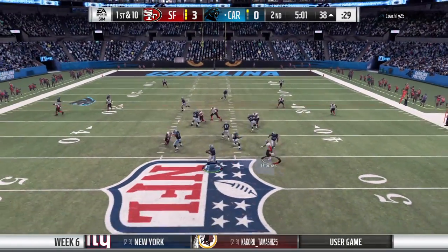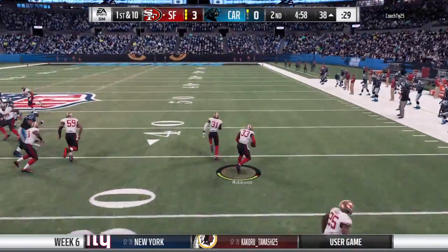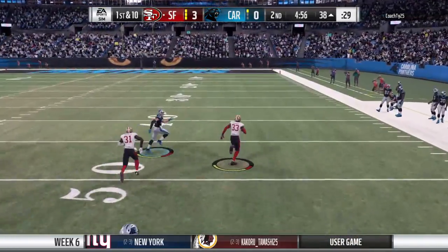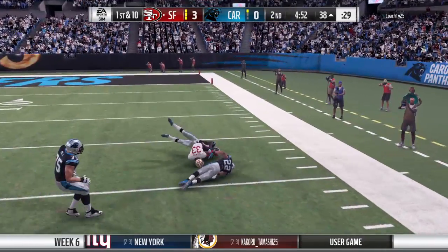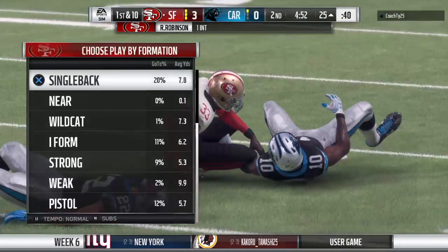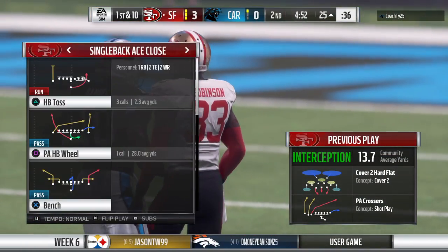This is Newton off the play fake to McCaffrey. Looking for the tight end Olsen, and it's intercepted. Rashard Robinson with a pick. And what a return as he brings this one all the way back to the 25-yard line. The 49ers getting set to trot out there.